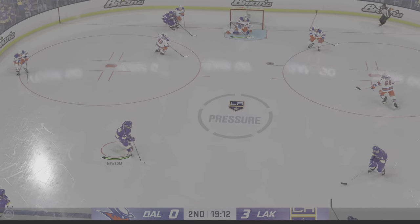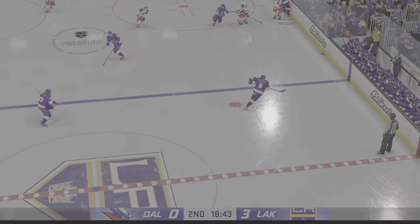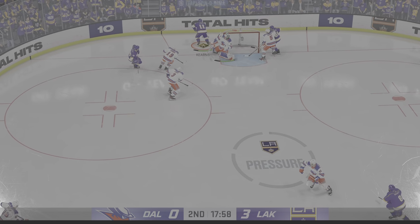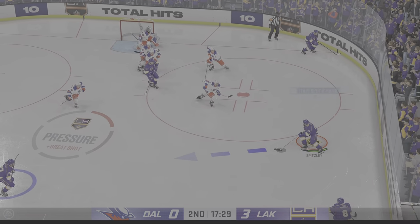And he takes the dish. Streets got it in the defensive end. Forces the turnover. Oh, and a misfire as that goes right out of the zone. Slides the puck down low. Takes it to the net. Oh, he saved it. What a stop.